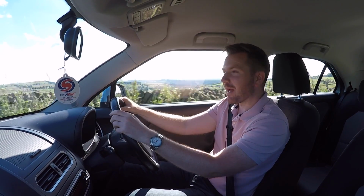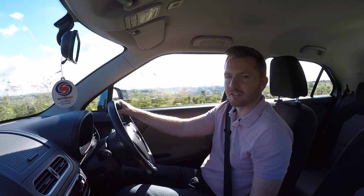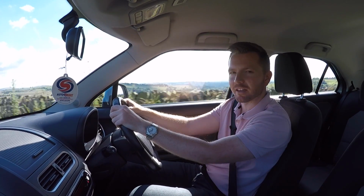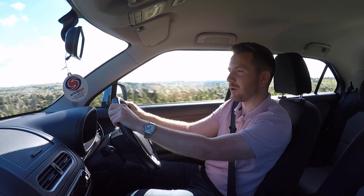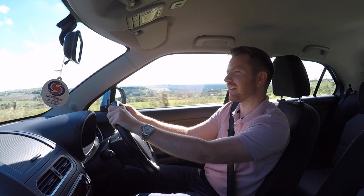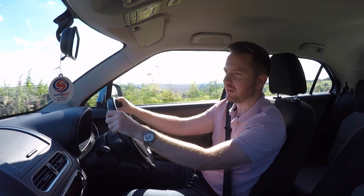Well, I think that sums up the MG3, a cheap Chinese super mini trying to cash in on its British heritage. You know, the funny thing is, it really is no worse than MGs of old, with their blown head gaskets and leaky sunroofs and noisy tappets.